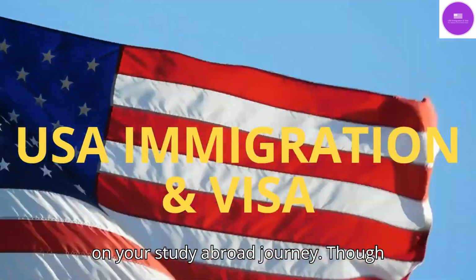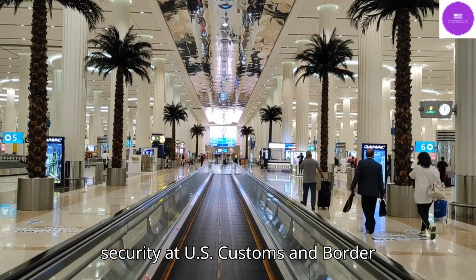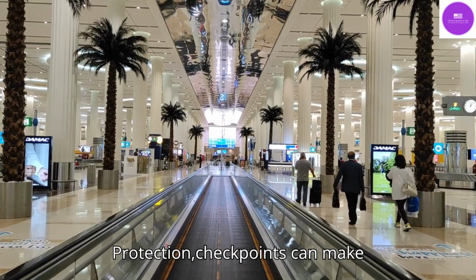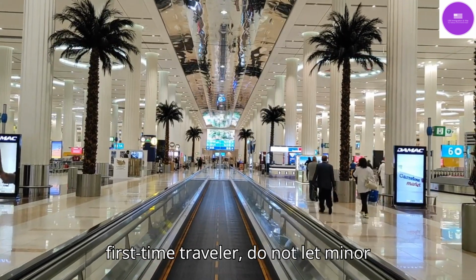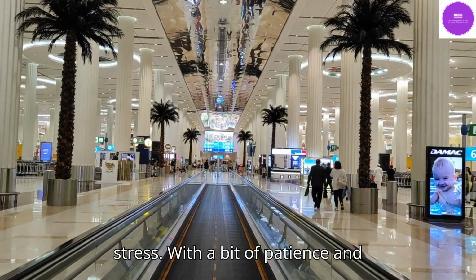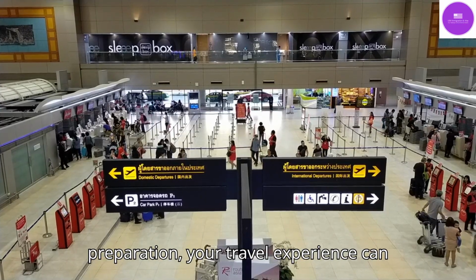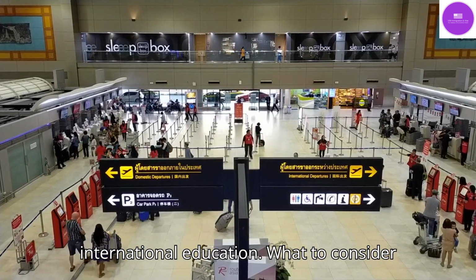Though immigration office delays and increased security at US Customs and Border Protection (CBP) checkpoints can make even a seasoned tourist feel like a first-time traveler, do not let minor airport inconveniences cause you extra stress. With a bit of patience and preparation, your travel experience can be an enjoyable start to your international education.